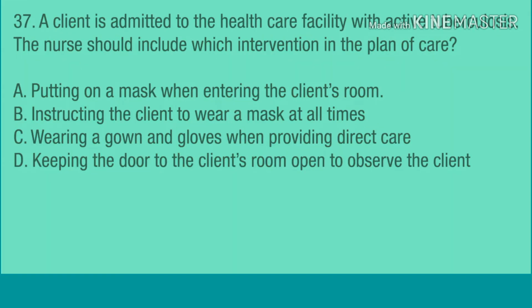Question 37. A client is admitted to the healthcare facility with active tuberculosis. The nurse should include which intervention in the plan of care? A. Putting on a mask when entering the client's room. B. Instructing the client to wear a mask at all times. C. Wearing a gown and gloves when providing direct care. D. Keeping the door to the client's room open to observe the client.